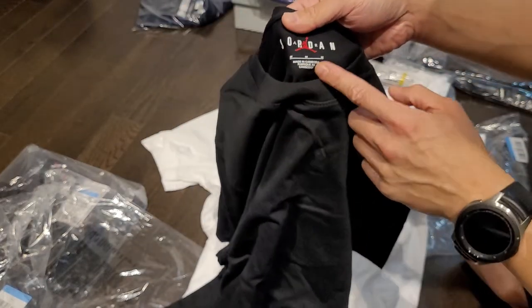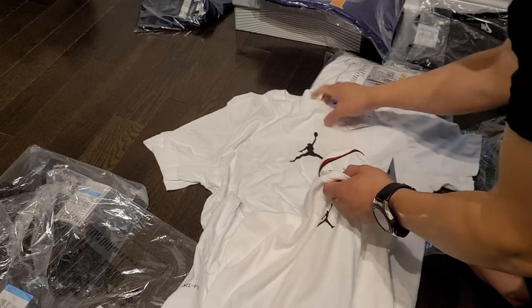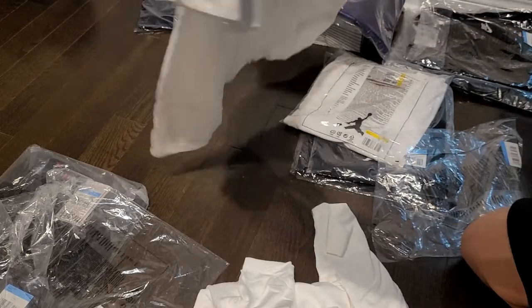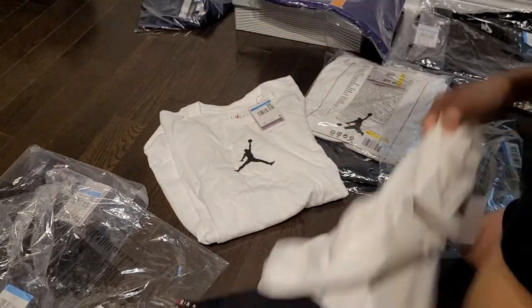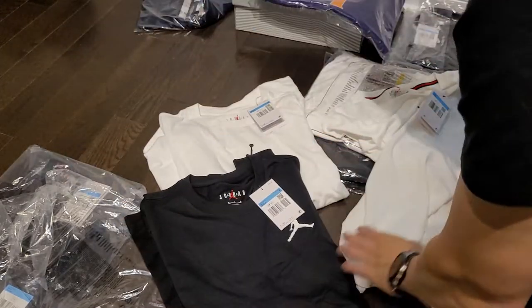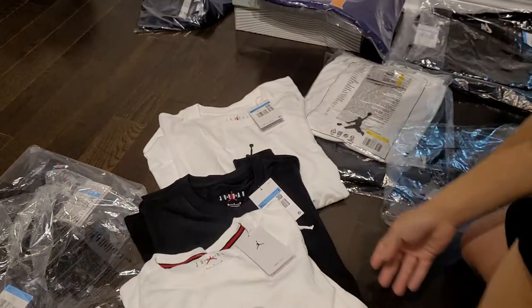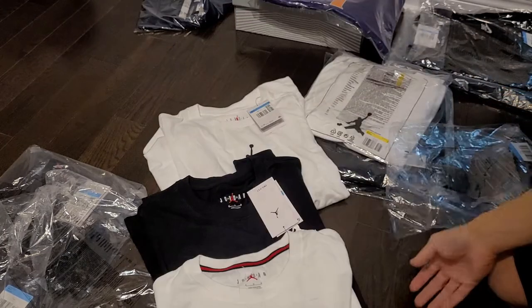This one, $28, made in Cambodia. These ones are made in Malaysia. And this one's made in Egypt. So the Egypt one is the lowest price. Then comes the one made in Cambodia, $28. And then the most expensive one, $34, made in Malaysia.